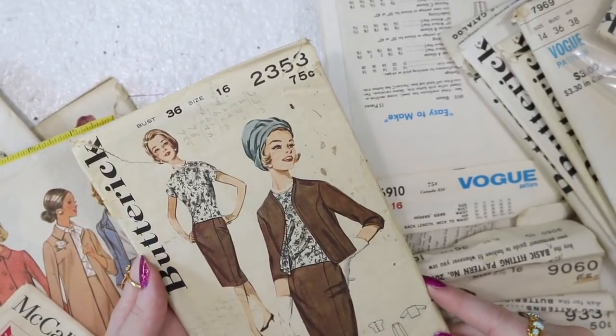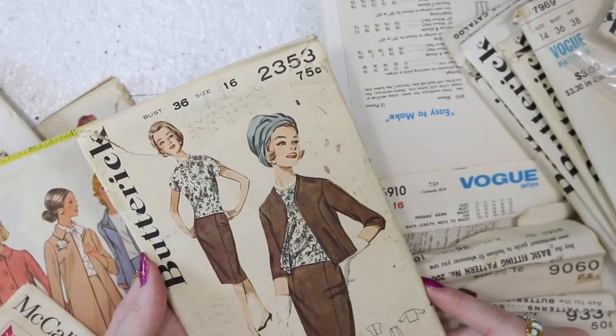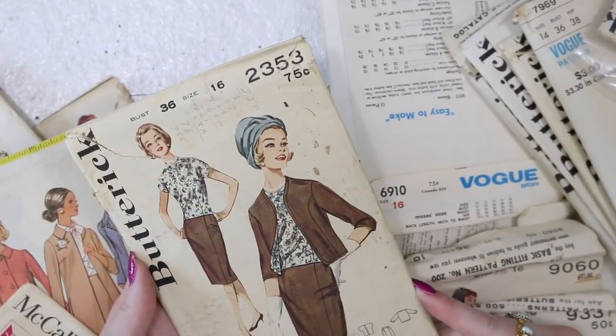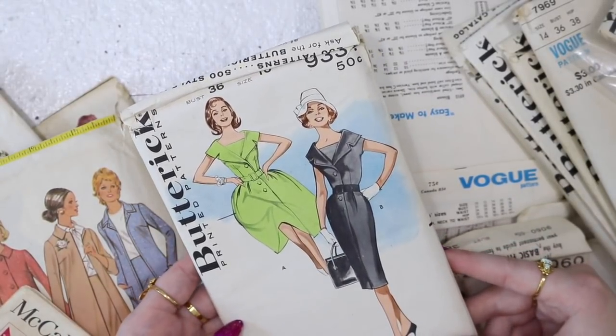This is a Butterick pattern from the 60s for a 36-inch bust. Feels factory folded. It looks like you can make a top that buttons down the back, a jacket, and a skirt from this. Oh, this is super cute. So this is again a Butterick printed pattern in a size 16.